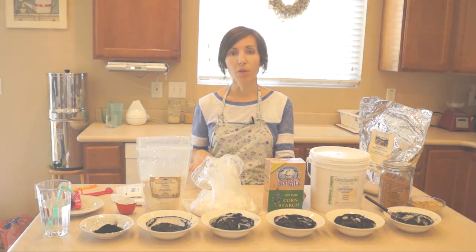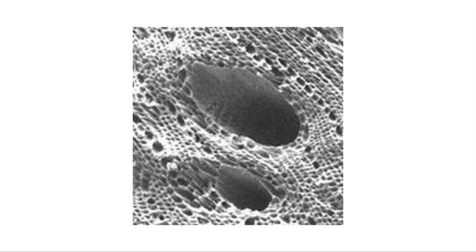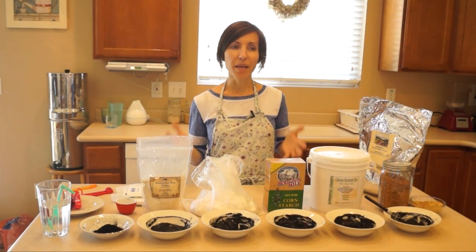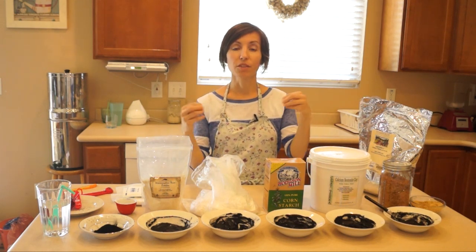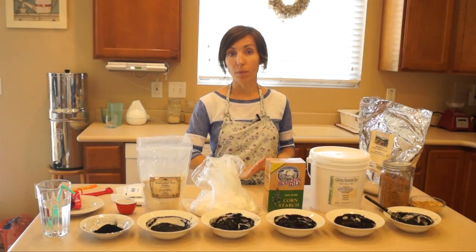There are three basic ways that activated charcoal draws substances to itself. Substances are adsorbed to the outside of the carbon granules. Substances move into the carbon pores. And the third way is substances adsorb to the interior walls of the carbon. So activated charcoal just has an amazing ability to draw substances to itself, inside itself, attach those substances to it, and eliminate it from our body.